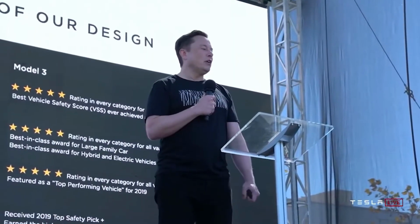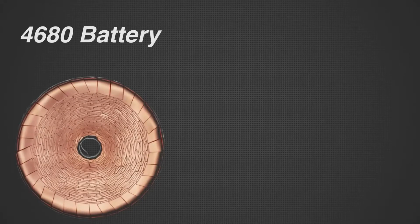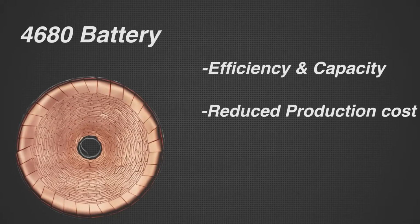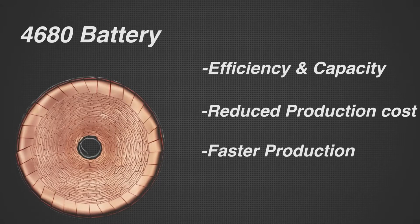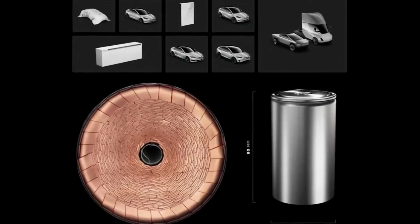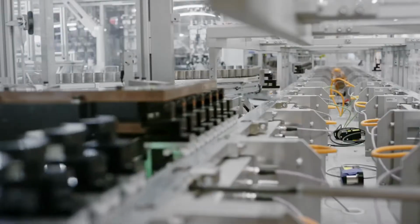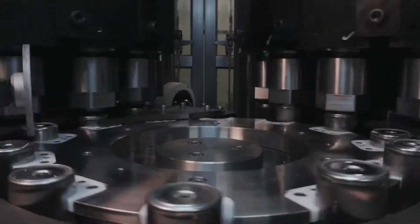In effect, in one fell swoop, Tesla improved the efficiency and capacity of its battery, reduced the cost of production and the time taken for production. And if you think this is nothing more than a concept and will take time before actual batteries can be made, you can't be more wrong. Tesla's Drew Baglino reported that they were already ramping up the production of the tabless cells in their pilot plant.